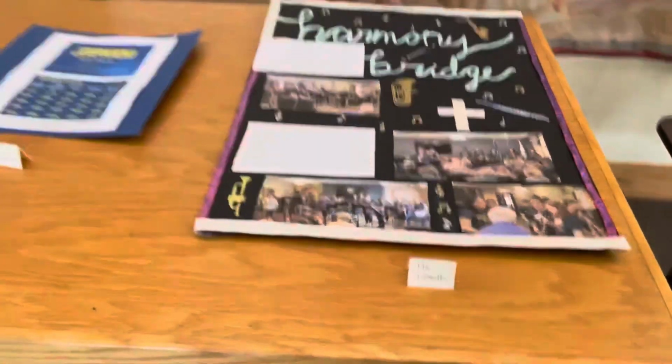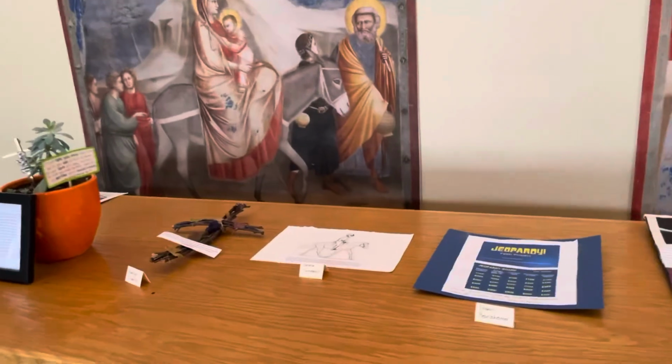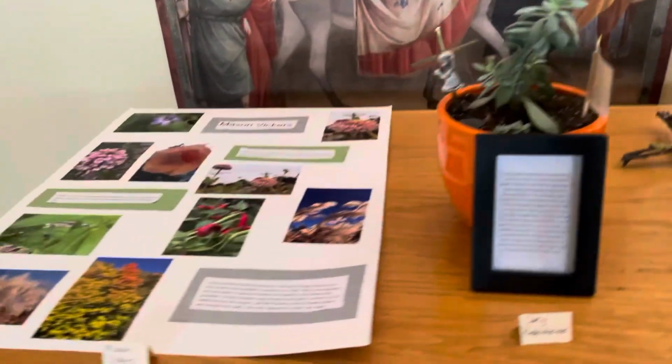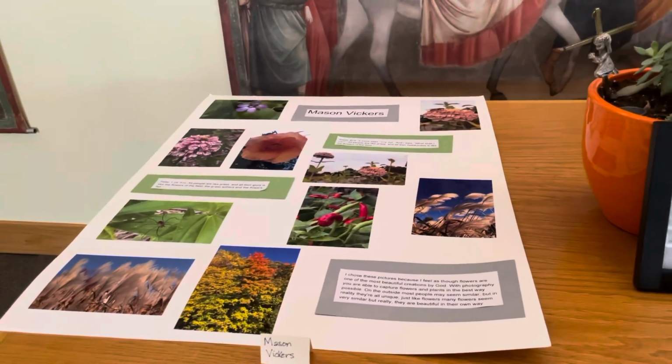All right, as usual, these projects are amazing every year. I'm always amazed by what our young people come up with. So thanks for stopping by. And again, if you want to come by church and actually see these in person, they will be in the narthex for a couple of weeks.